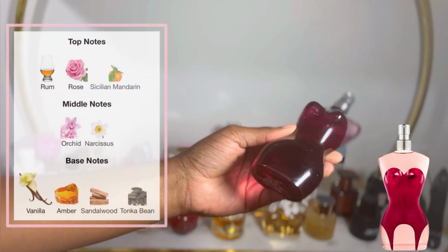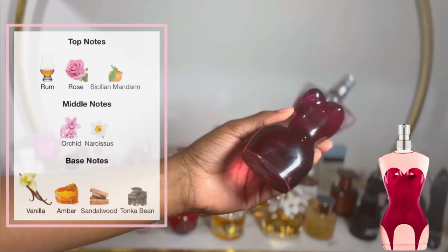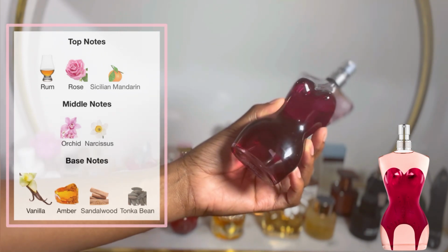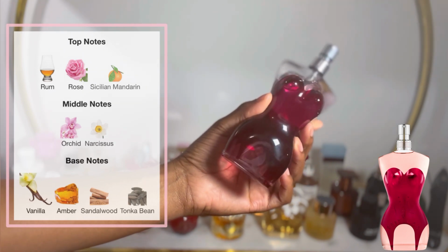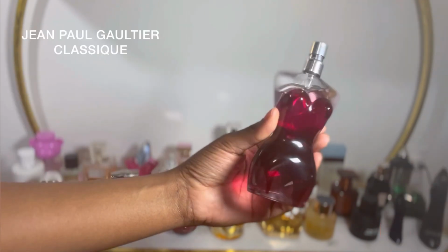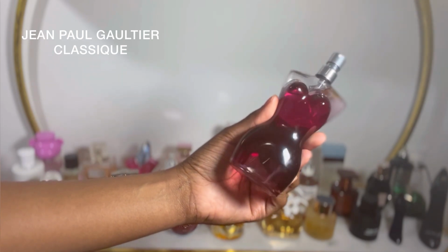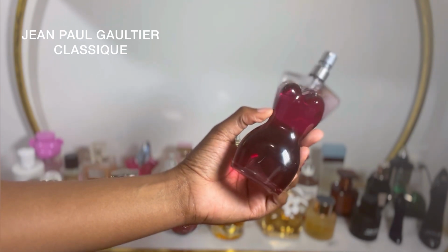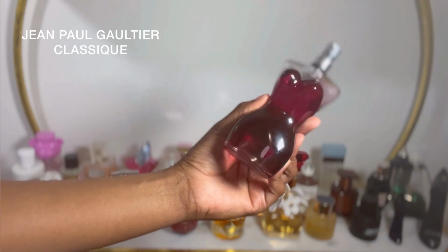Jean Paul Gaultier Classique. This is a sexy, boozy, powdery, ultra feminine perfume. This perfume just reminds me of something that Marilyn Monroe would wear. To my nose, this is a very vintage smelling perfume, but it doesn't smell like an old perfume, if that makes sense. This is vintage, but it still has a modern quality about it.